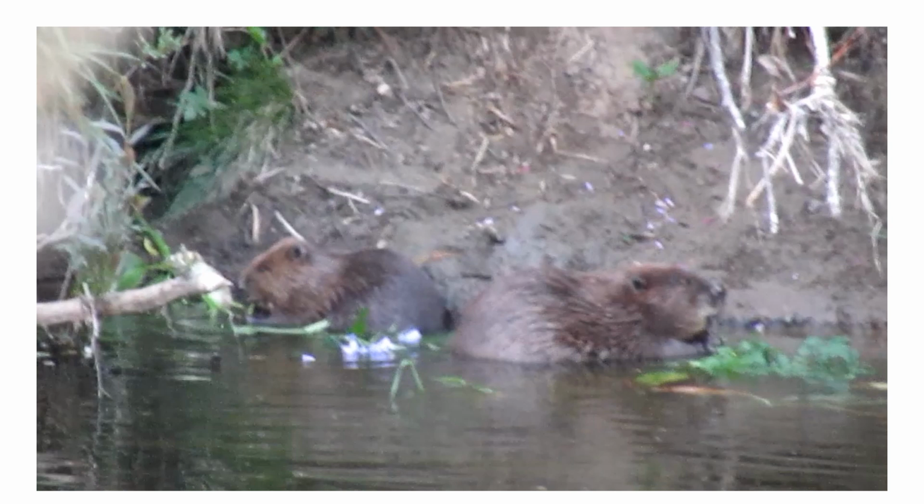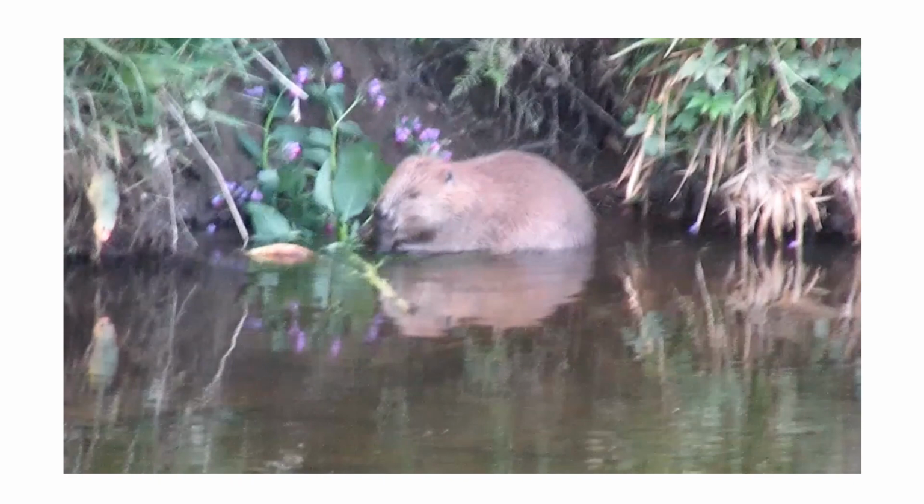That's Dad on the right hand side there. He's an old boy, been watching him for 10 years. And just listen to that lovely bird song. They're just so lovely. And here's another one.